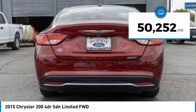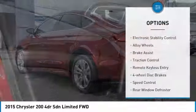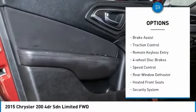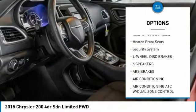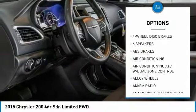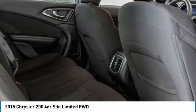This vehicle has less than 55,000 miles. Here are some of this vehicle's great options: electronic stability control, alloy wheels, brake assist, traction control, remote keyless entry, four-wheel disc brakes, speed control, rear window defroster, heated front seats, security system.